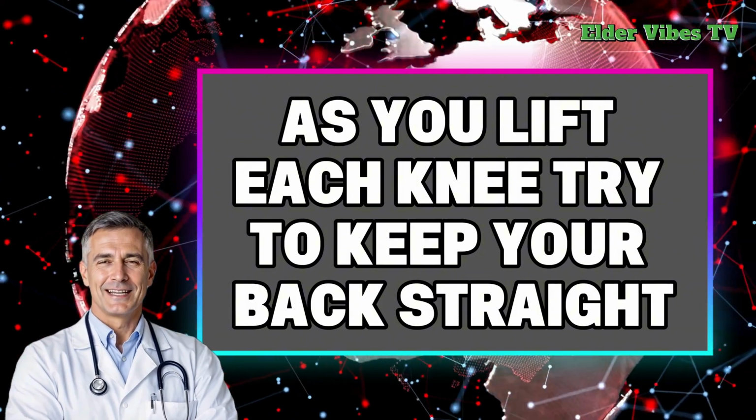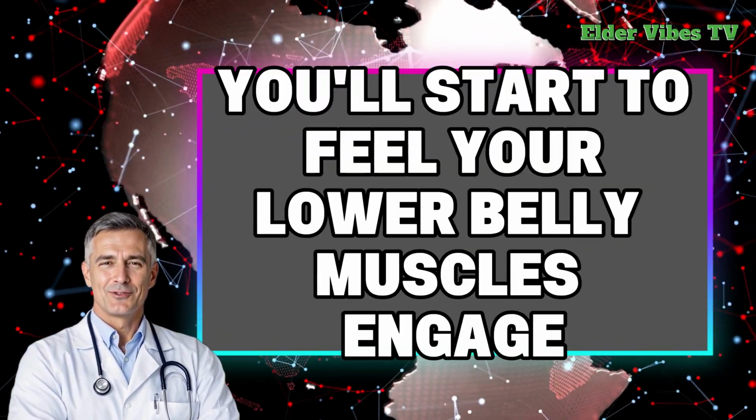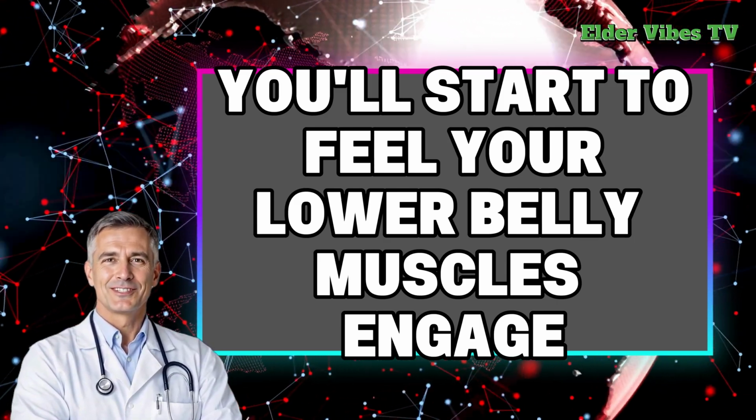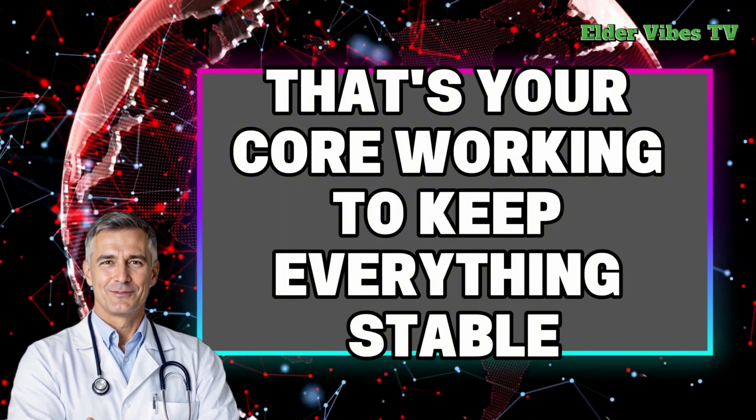As you lift each knee, try to keep your back straight and your shoulders relaxed. You'll start to feel your lower belly muscles engage. That's your core working to keep everything stable.